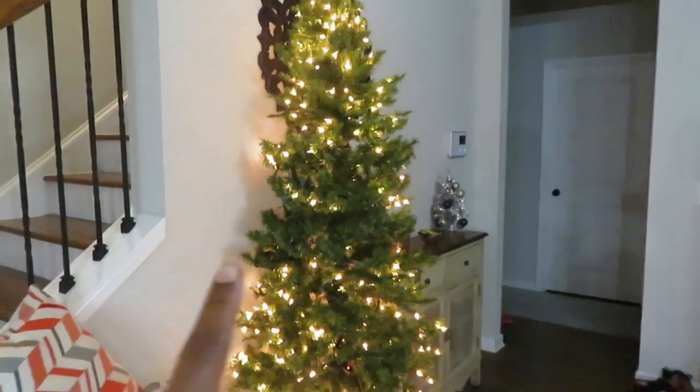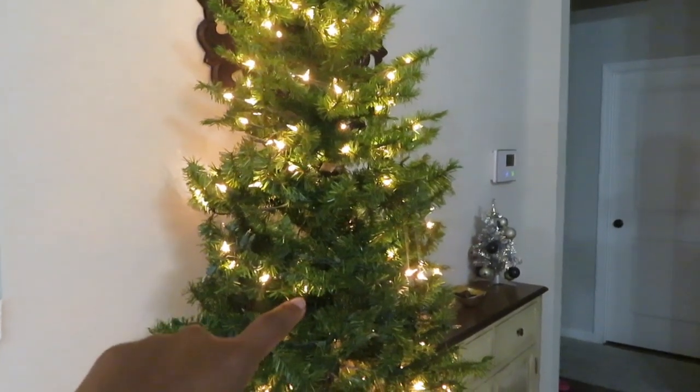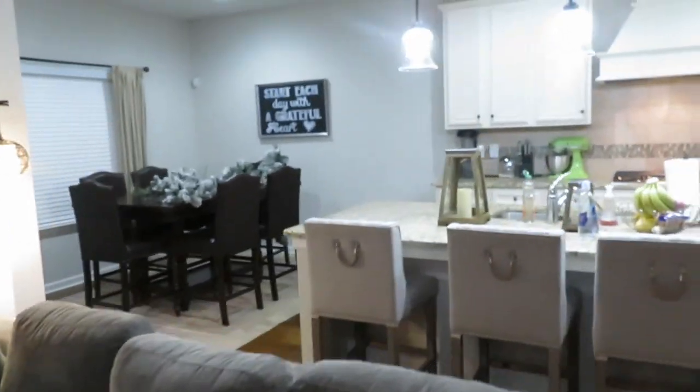Okay, so this tree is weird because there are no lights in the middle, but I'll work with that. And then I decorate different areas in this room as well. The mantle, and then this little side table, as well as the kitchen table. And then at the top of the cabinet.